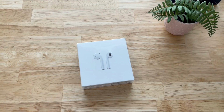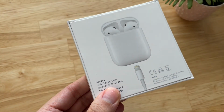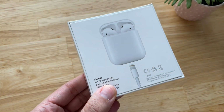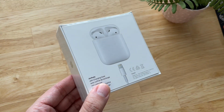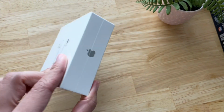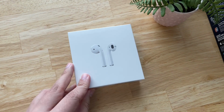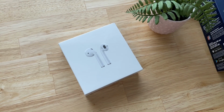This is the last category, so let's start with the AirPods. And to be honest, these are my first AirPods. I've been so against getting these because earbuds like this usually don't stay put in my ears. So I'm curious to see if these are going to work out for me. I haven't opened them, but I'm sure they're nice like all Apple products.